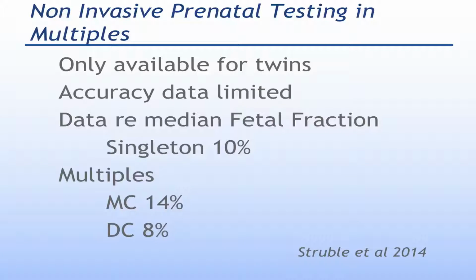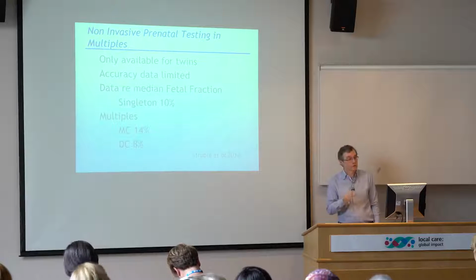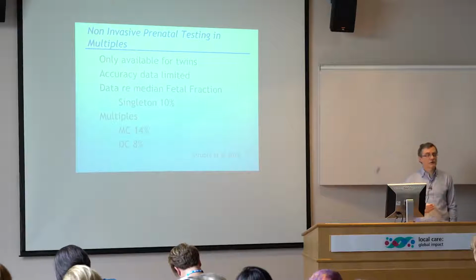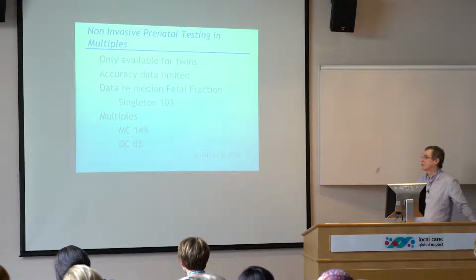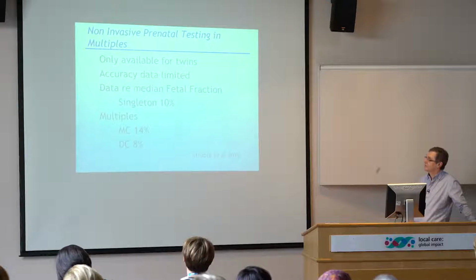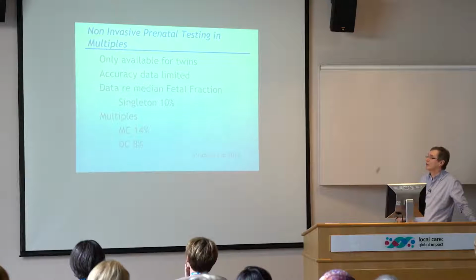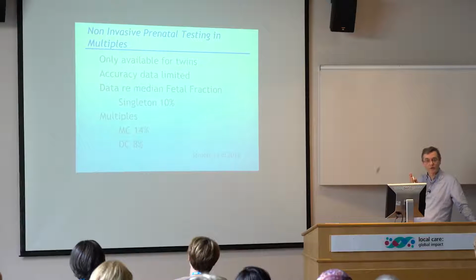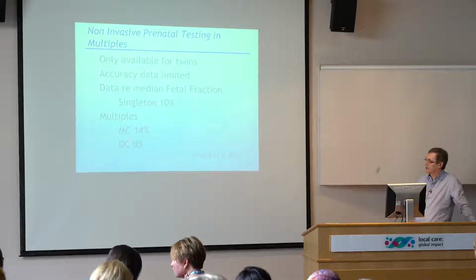So, in twins, or in multiple pregnancies, this is only available, and again it's available in the private sector still, for twins, not for higher order multiple pregnancies. One of the difficulties is accuracy data is really limited, and so counselling these women is much more difficult than it is for singletons. We do know that in the data that we do have, in singletons, on average, about 10% of your cell-free fraction of DNA is fetal. In monochorionic twins, that appears to be about 14%, in dichorionic twins, 8%.